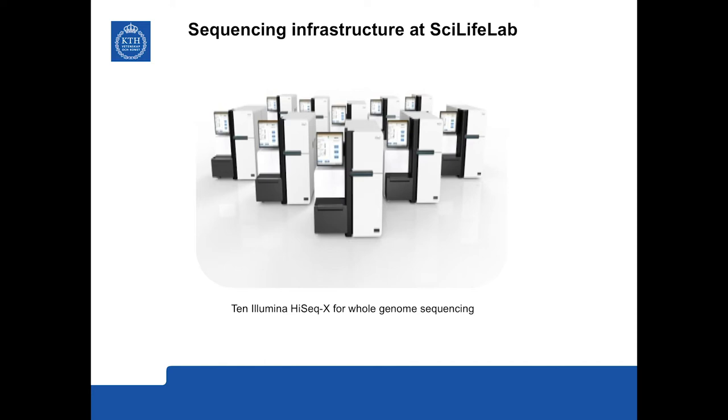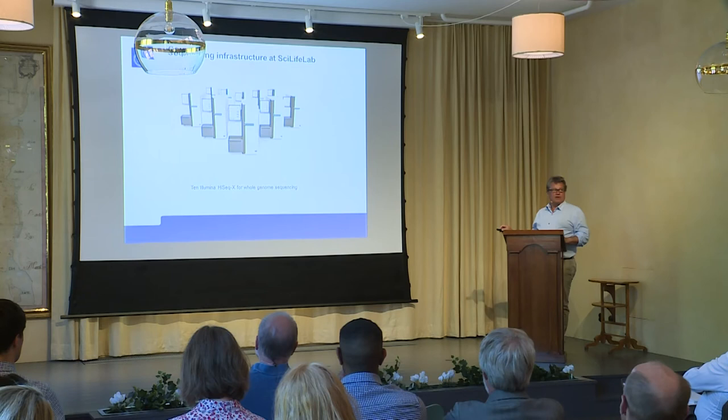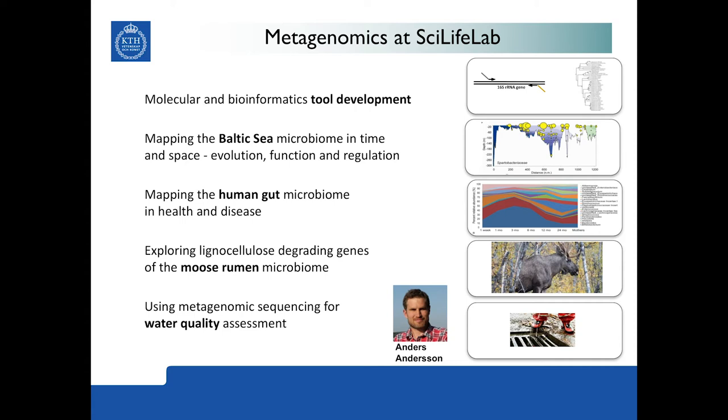But the sequencing infrastructure equipment today is 10 Illumina HiSeq 10 for whole genome sequencing, 5 in Uppsala, 5 in Stockholm. And now things are moving really fast. And if we look in just quick snapshots into some areas, metagenomics. Metagenomics is when you actually sequence very many genomes at the same time, and then use computers and algorithms to put the genomes together. And this is headed at SciLife Lab by Anders Andersson, SciLife Lab Stockholm, I should say. And they work a lot with tool development, but they do very different things, looking at the microbiome at the Baltic Sea sediments and see how that changed geographically and in time and so on.